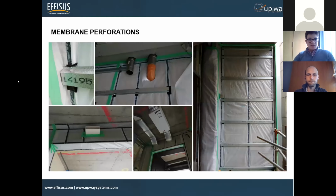So as I mentioned, to assure the rightness or the guarantee of the application, we need to be very careful when it comes to the membrane perforation. I could say it's impossible to have a membrane installed without having a perforation. This is normal for very serious reasons.